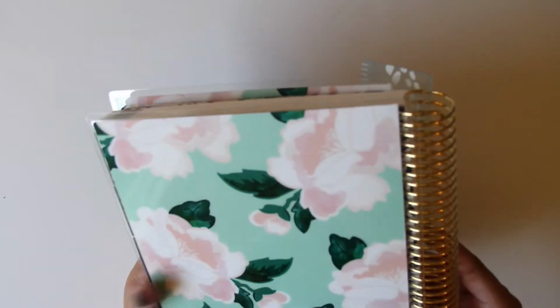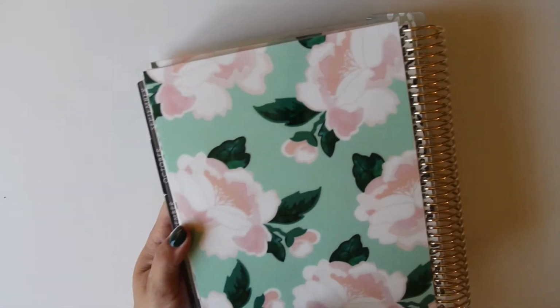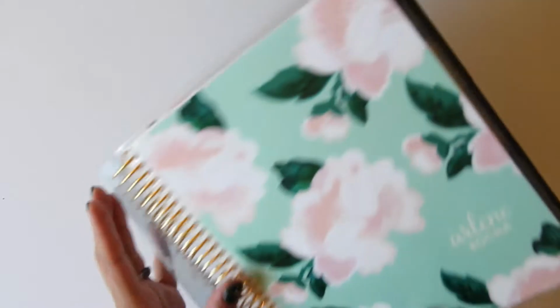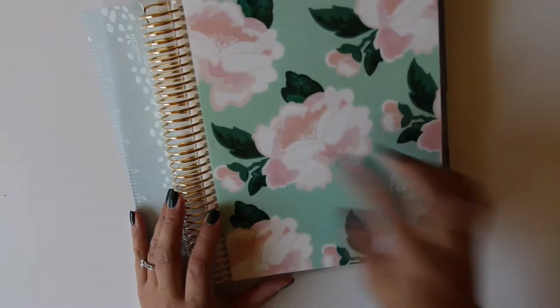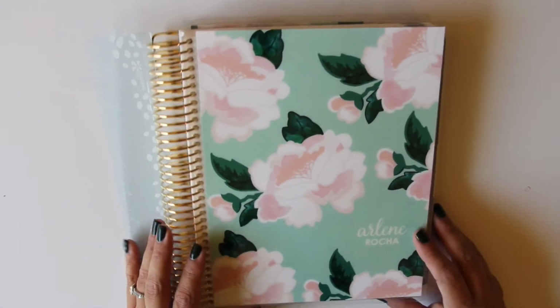There's no scratches, no nothing on it. No lifting that everyone says, like on the ends or whatever. My name is spelled correctly. And I really like the cover. I love the way it looks. It really looks really pretty.